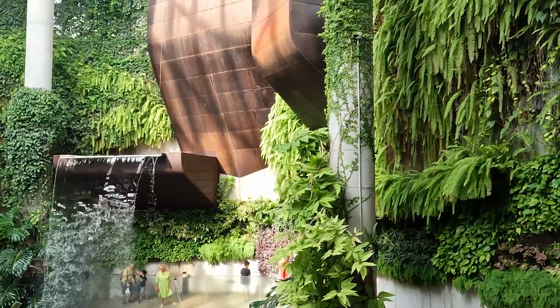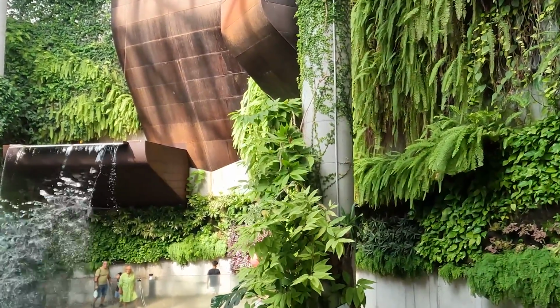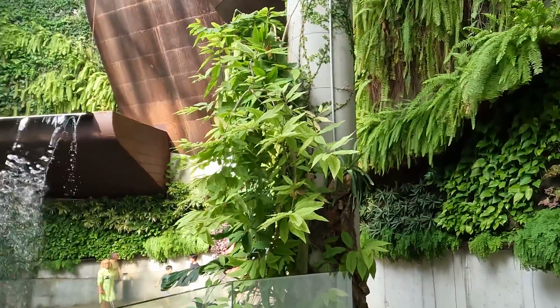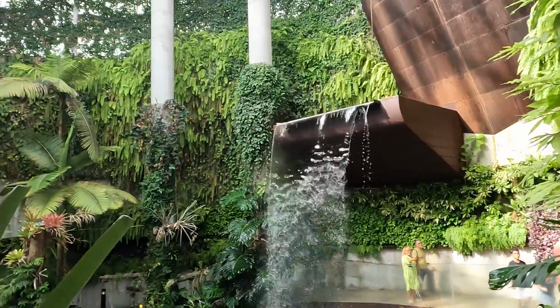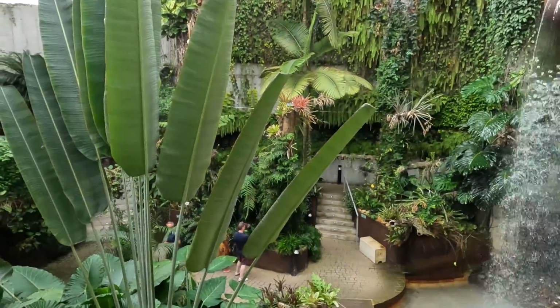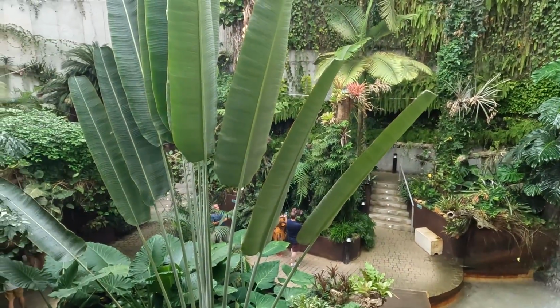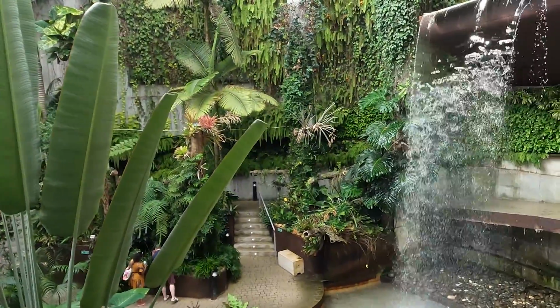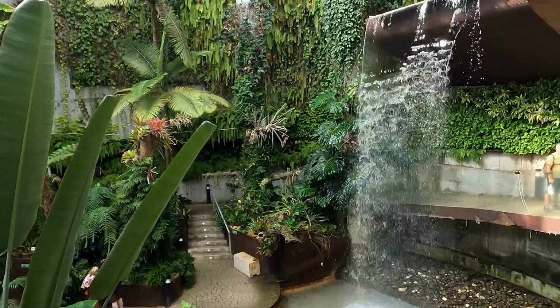Number 3, tropical rainforest feel. Inside, the climate is carefully controlled to mimic tropical and subtropical environments. It's like stepping into a mini rainforest, lush, humid, and full of vibrant life. Number 4, a visual feast of orchids in bloom. Orchids bloom at different times, so every visit offers something new.